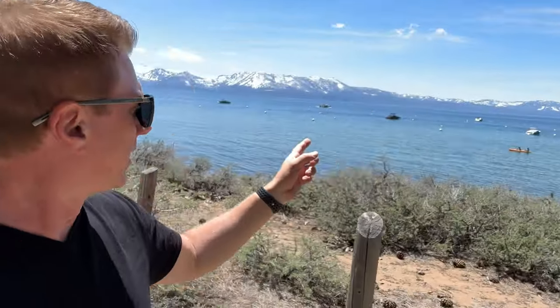Oh, and I will say though, if you are going to come to the area, I'd say probably head to the Nevada side towards Zephyr Cove and then find a parking spot along the road there. And then you can just walk into this whole area right here. There's a beach that goes along this entire area, and that's probably your best bet. Got to get here early though to get your spot.